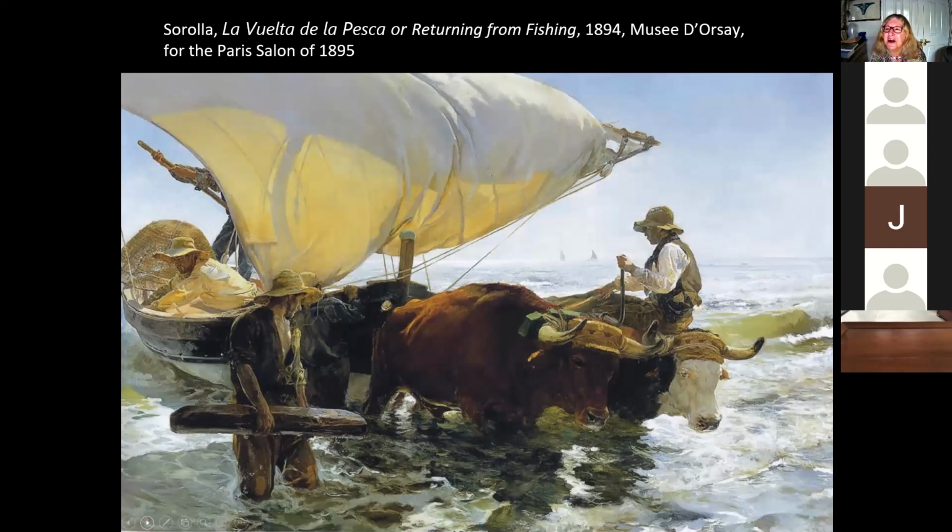And that term luminism will be very much appended to Sorolla's later works, as we'll see. We're going to look at all the beach scenes next week, and then the visions of Spain, and they are all classified as his luminist works. Luminoso and Sorollaism, they're basically the same thing. It's really when the subject of the painting is the light itself.